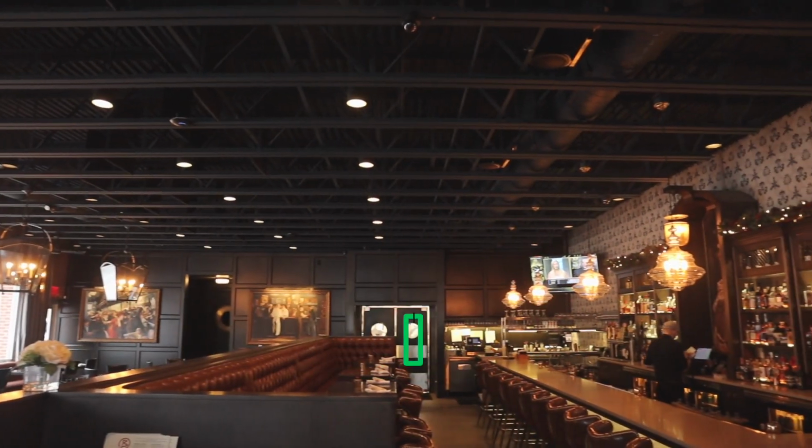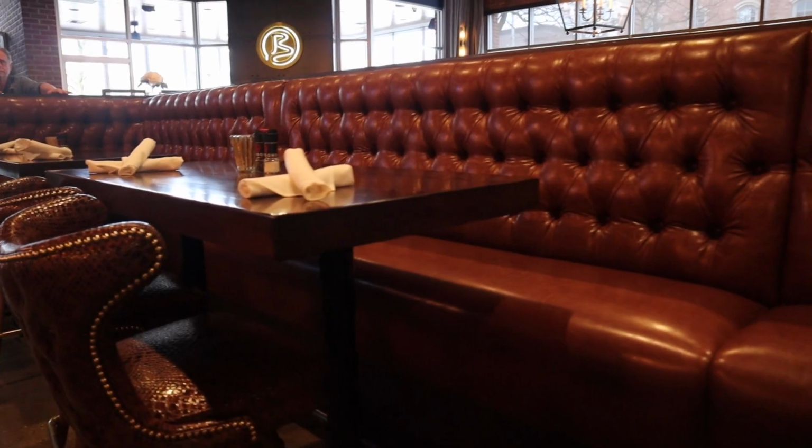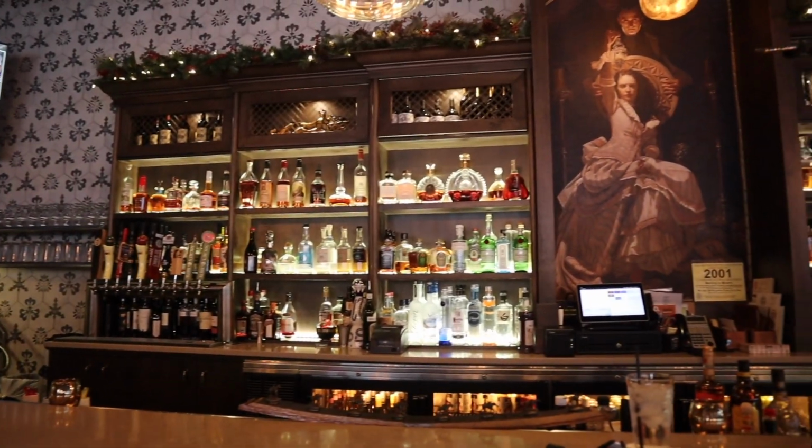Here in Bourbons, I was sharing with some of the workers here that I just feel like, I don't know, maybe it's just the Disney girl in me, but I feel like if Gaston had his own restaurant, this is what it would look like.